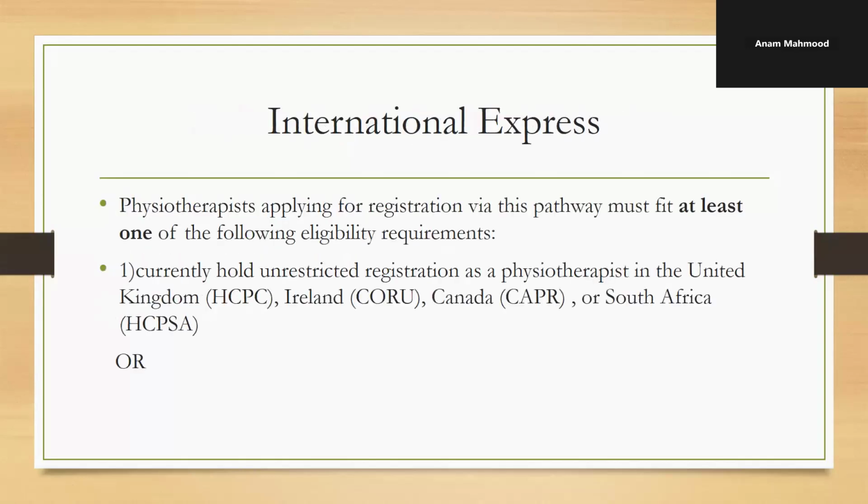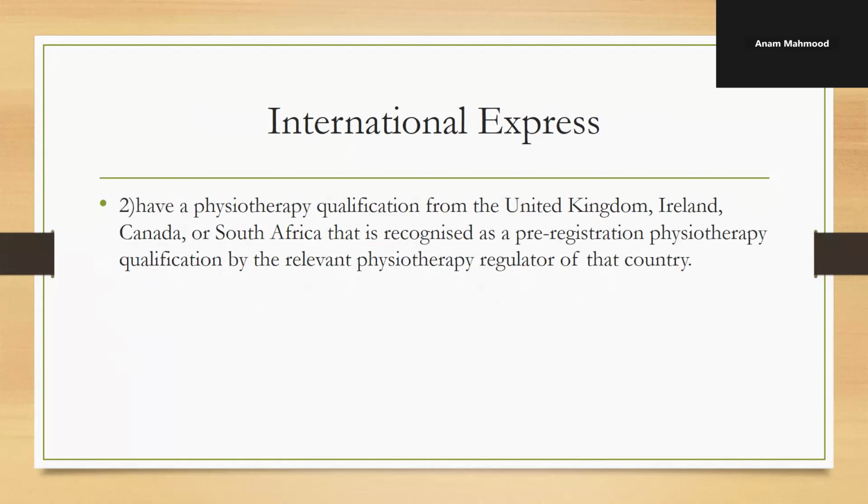International Express. In the International Express pathway, if you have registration in at least one of the following countries, like UK, Ireland, Canada, and South Africa, then you can apply and follow this pathway. Either you can have HCPC, CORU, CPA, or HPCSA. Or if you have a primary qualification in one of these countries, like the United Kingdom, Ireland, Canada, and South Africa, and your qualification is recognized in that specific country, then you can follow this International Express pathway.